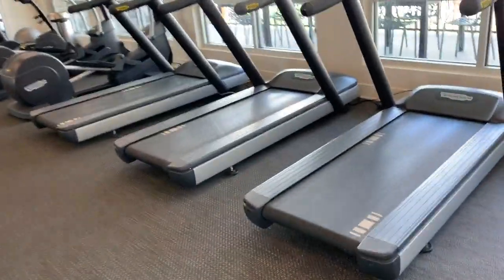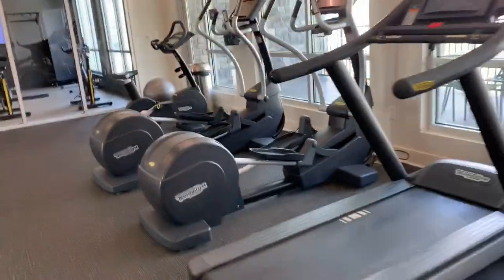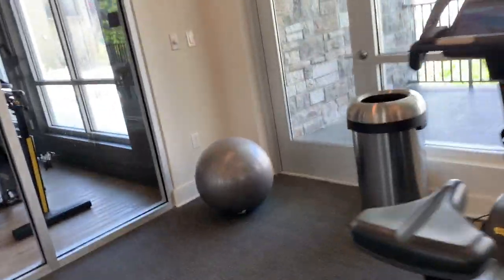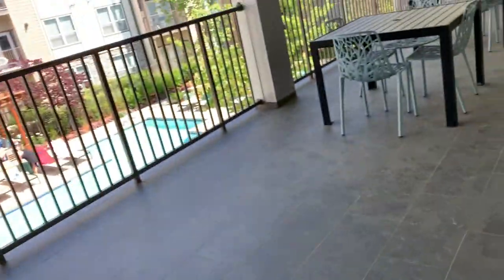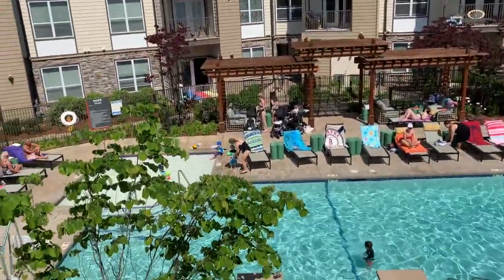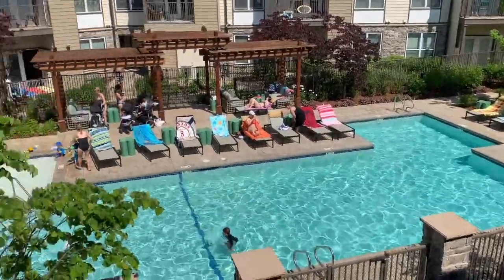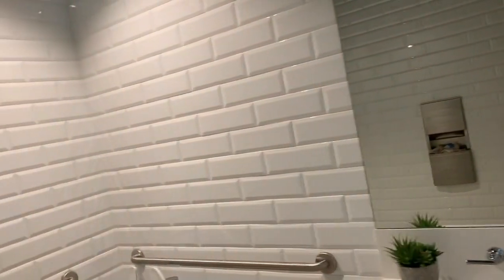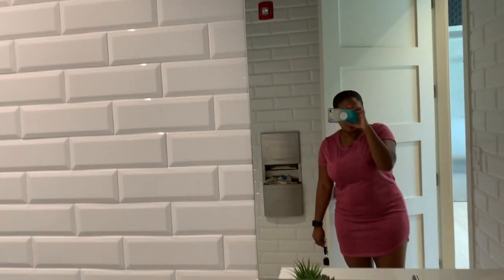And what's really cute is it has a balcony, and the balcony overlooks the pool and the jacuzzi. So let's go look. It's probably packed because today is such a nice day. But this is the balcony, and it overlooks the pool and the jacuzzi. That's the pool, jacuzzi's over there. While you're up here, you can also use the restrooms. I actually love the tile that they have in the public restrooms. It's just so cute and chic.